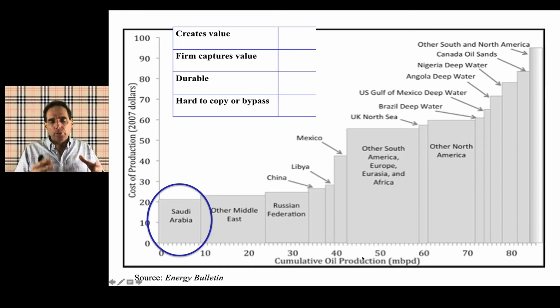So is this resource, in this case a reserve of oil, strategic? Well, let's walk through our four-pronged test. So does it create value? Clearly. Okay, so the costs are clearly lower than a lot of the competitors, and demonstrably so. So it's a commodity. We wouldn't expect higher willingness to pay, but it clearly creates value by conferring lower costs. Does the firm capture the value? Yep. These reserves are owned outright by the Saudi Arabian oil company, and so they capture the cash flows that result from having lower costs. Are these reserves durable? Yes, they're large reserves. Not infinite. Nothing is infinite, but they're large enough to last for decades, certainly, at current demand for oil.